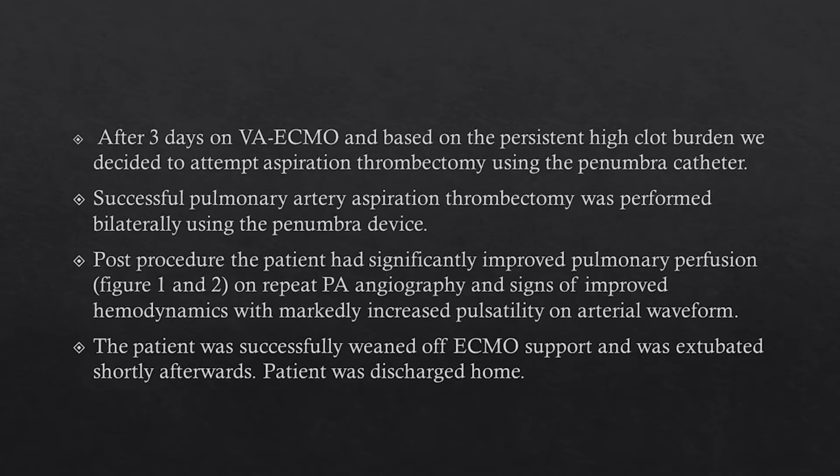After being on VA ECMO for 3 days and based on the persistent high clot burden, we decided to attempt aspiration thrombectomy using the Penumbra catheter. Successful pulmonary artery aspiration thrombectomy was performed bilaterally using the Penumbra device. Post-procedure, the patient had significantly improved pulmonary perfusion on repeat PA angiography, and signs of improved hemodynamics with markedly increased pulsatility on the arterial waveform. The patient was successfully weaned off ECMO support and was extubated shortly afterwards, and he was discharged home.